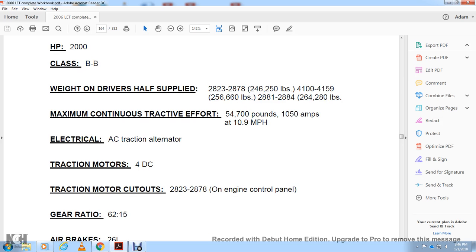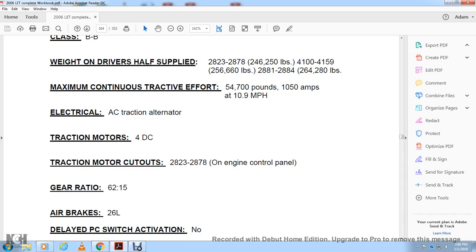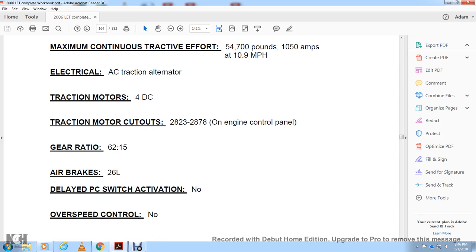Traction motor cutouts 2823 to 2878 on the engine control panel. Gear ratio 62 to 15. Air brakes 26L. Delayed PC switch activation no.